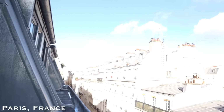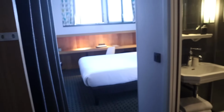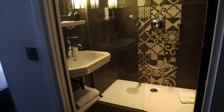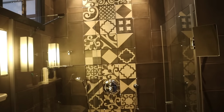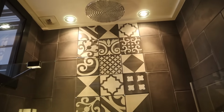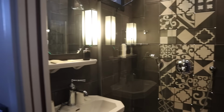Bonjour, good morning, and welcome back to Paris. Here from my hotel, I have switched properties. So I know many of you are always interested to see what rooms I'm staying in, especially in iconic cities like Paris. Cement tiled bathroom with a very high rain shower, which I absolutely love.